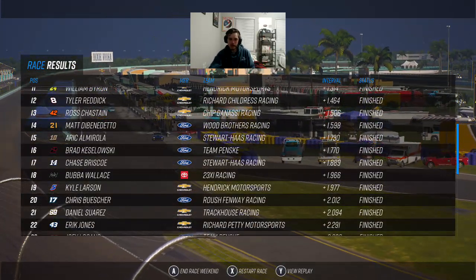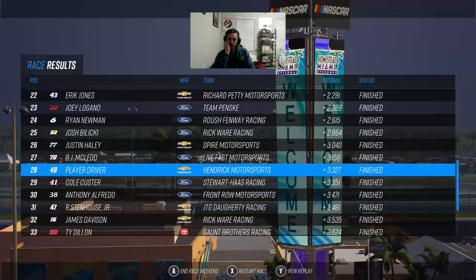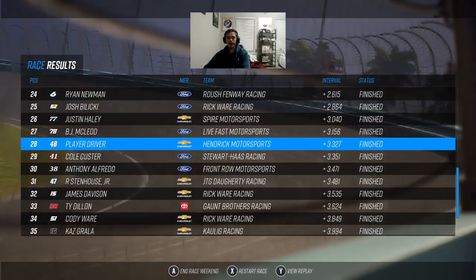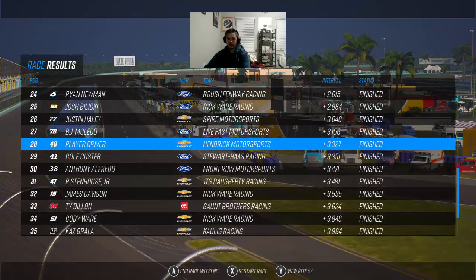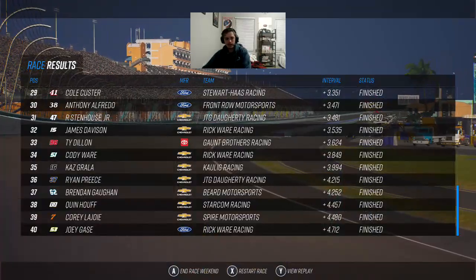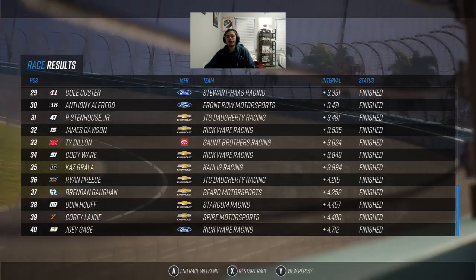Daniel Suarez 21st, Eric Jones 22nd, Joey Logano 23rd, Ryan Newman 24th, Josh Blicky 25th, Justin Haley 26th, BJ McLeod 27th, I finished 28th, Cole Custer 29th, and rounding out the top 30 is Anthony Alfredo. Ricky Stenhouse Jr. 31st, James Davison 32nd, Ty Dillon 33rd, Cody Ware 34th, Cass Growler 35th, Ryan Preece 36th, Brendan Gaughan 37th, Quinn Howe 38th, Corey LaJoy 39th, and rounding out last, Joey Gase.